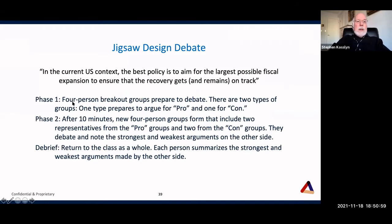In the first phase, there are 4-person breakout groups, did it in Zoom, so breakout rooms. They prepared a debate. So they know what the proposition is. There are 2 types of groups. One type prepares to argue for the pro case and one for the con. This works for all kinds of debates, not just this particular one. After 10 minutes, new 4-person groups form that include 2 representatives from the pro and 2 from the con groups. That's why it's called a jigsaw. The first set of groups are broken up and reassembled. So there's 4 people all preparing for the pro, or they're all preparing for the con.